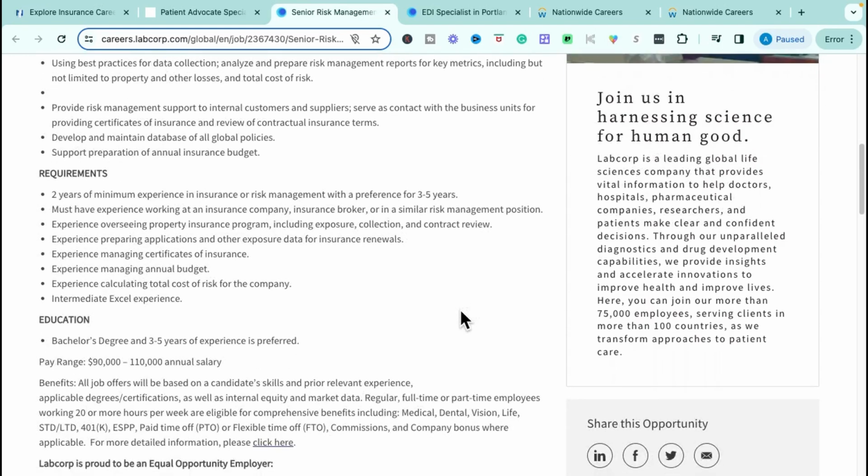Now, some of the requirements that they have is 2 years minimum experience in insurance or risk management with a preference for 3 to 5 years. So if you have at least 2 years, you can still get the job, but it is great if you have more than 2 years at the 3 to 5 year mark. You must also have experience working at an insurance company, insurance broker, or in a similar risk management position. Now, I did get several comments about insurance, risk jobs, fraud jobs. Here you guys go.